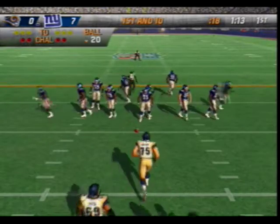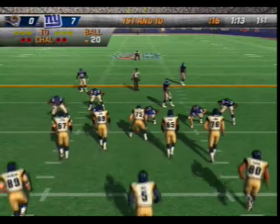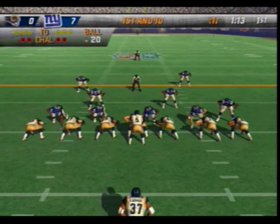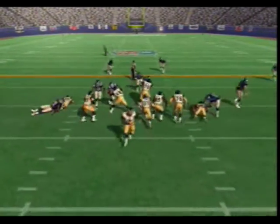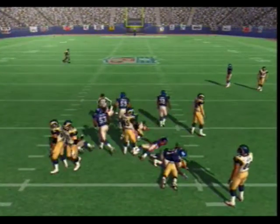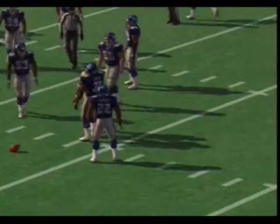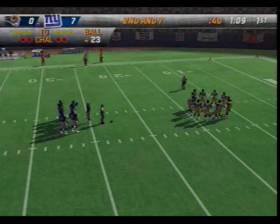The ball on their own 20. Start the drive at the 20-yard line. First and 10. New York lines up in a 4-3. He takes the delayed handoff. Thurman is there for the tackle at the 23. The defense held their positions and didn't let him get very far.